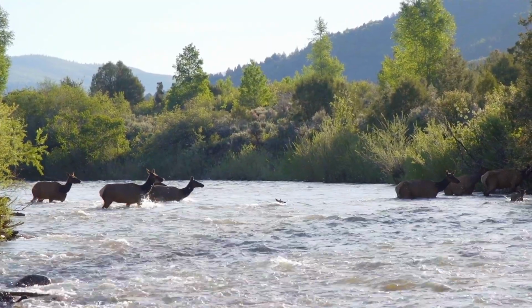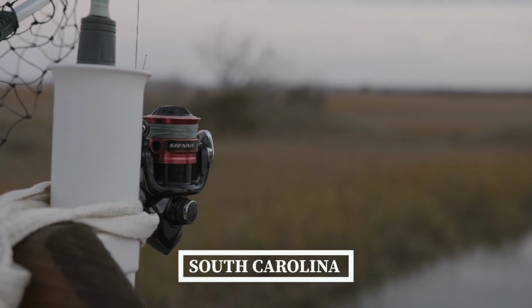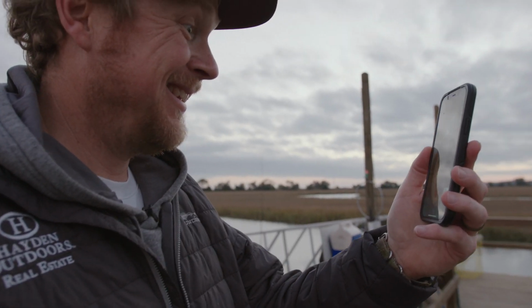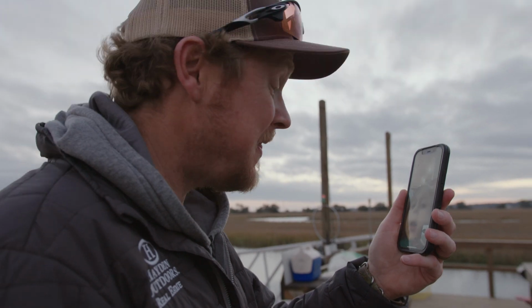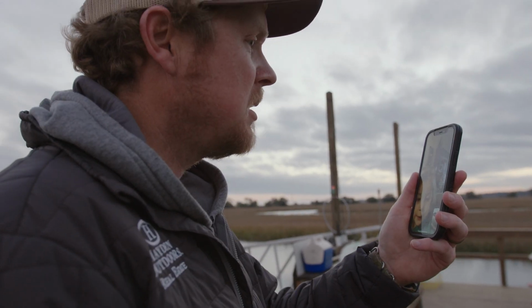But first, we're heading to the low country of South Carolina, where I meet up with Heath Thompson to do a little quail hunting. What do you think, Brammy? Look. Are you walking on it? Yeah, I'm walking on the dock. That's the ocean. Hey, that's salt water, Brimmy. There's alligators in that. I haven't seen any.